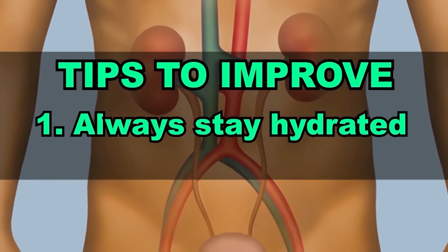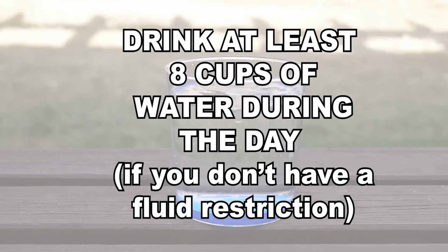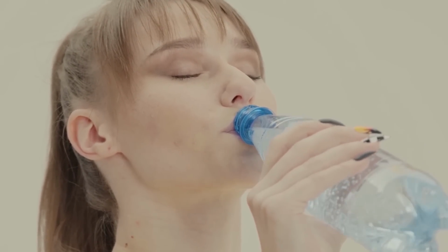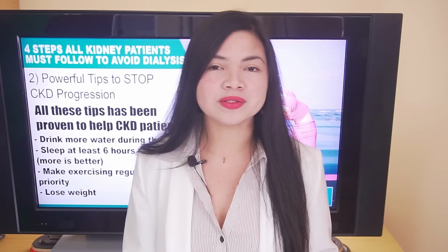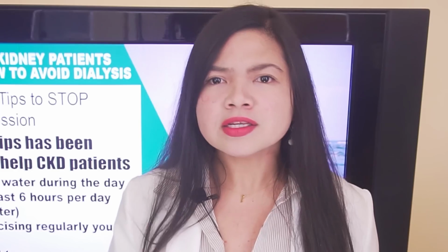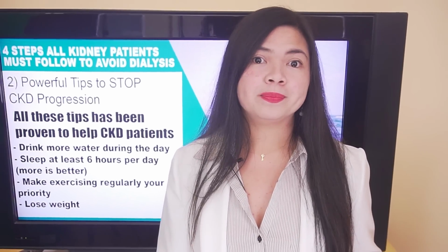Unless you have a fluid restriction, drink at least 8 cups of water during the day. Drinking enough water protects the kidneys in several ways. It helps them flush out excess sodium and toxins. It helps keep blood pressure under control, and it even lowers blood sugar levels. Yes, many people don't know this, but blood sugar levels will rise if you are dehydrated.